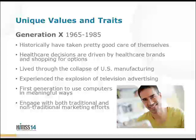But we were really the first generation to use computers in meaningful ways. I can remember being in school and using the Apple, was it the IIGS or one of those first Macs that came out. And from a buying decision standpoint, I go online, I definitely do research through Google and ask friends.